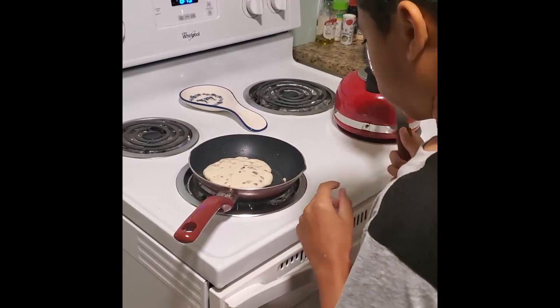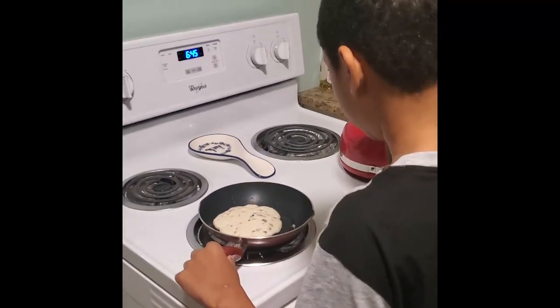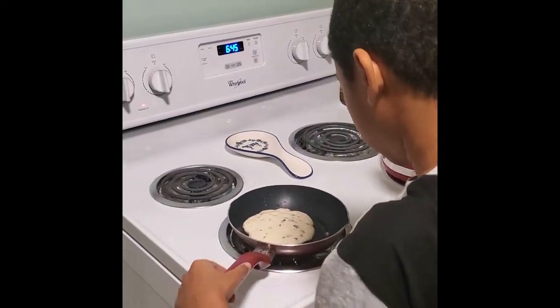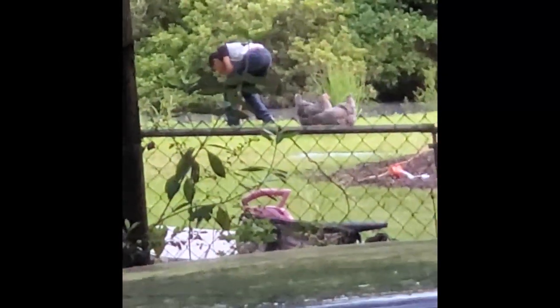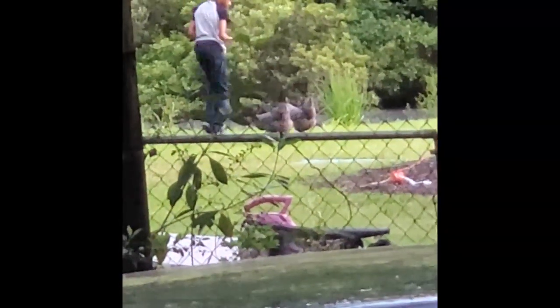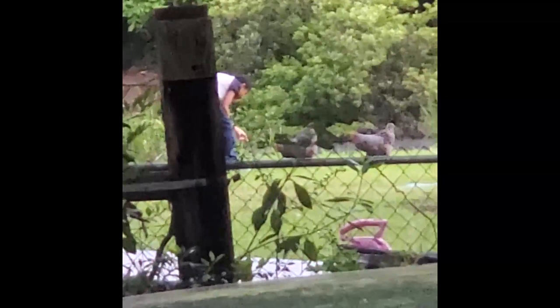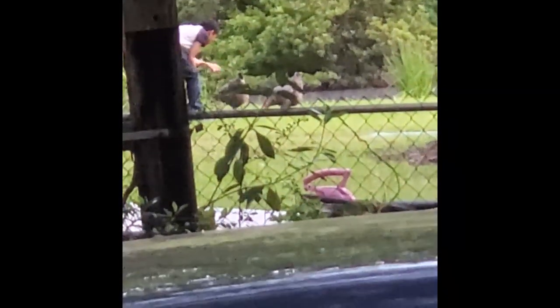Chocolate chip pancakes. This is what I woke up this morning to him doing, cooking pancakes. Boy, got up early in the morning to play with the chickens.